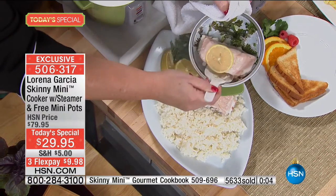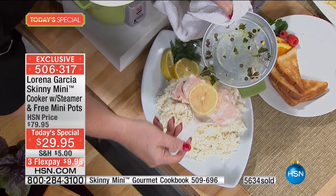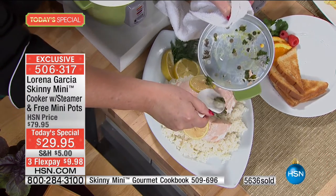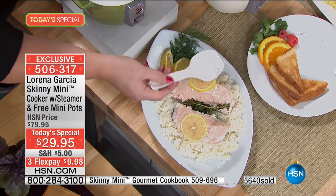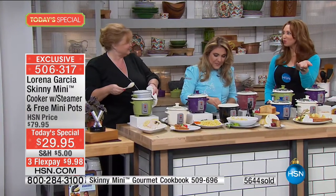I know it wasn't part of the reveal, but I'm looking at those eggs that you put in the little mini pots too, and they are perfect. I can't believe I haven't done eggs in this. You haven't done eggs in here? I have not done eggs. Well, you didn't have the mini pots. That is why, as a matter of fact.